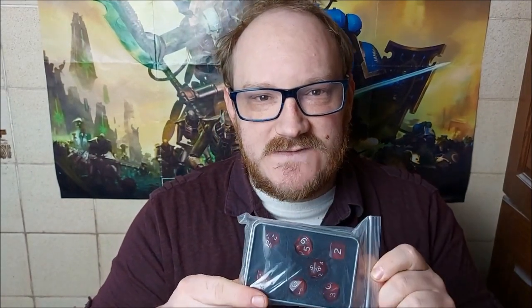So yeah, we also get in this issue our third tin of dice. Lovely glittery red set, pretty cool, nice silver letters. We'll take a closer look at those on the table in just a sec, but that's pretty much all there is.